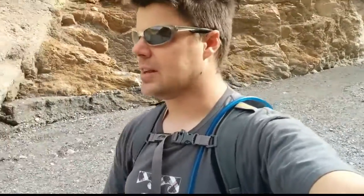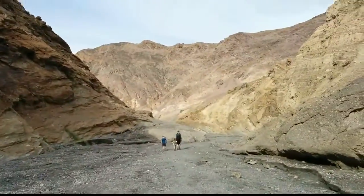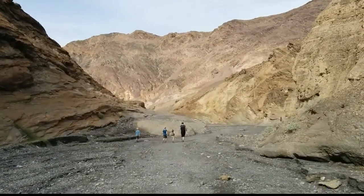And the rocks here are really pretty. Just the variety and geologic activity has been really cool. So here we go, hiking back down the wash. This is one of the first interesting places that you come to in the canyon right here. If I can get a view over the top, you can see what it's like.